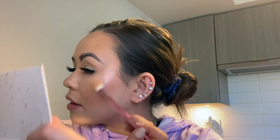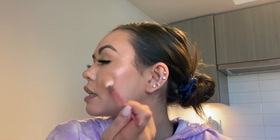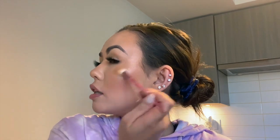This is just so, oh my god, intense. And this is kind of like an ivory champagne color, so it's going to balance that white we applied earlier. Look at that. That just took that cheek. That just took it there. You know what I mean? If that makes sense.